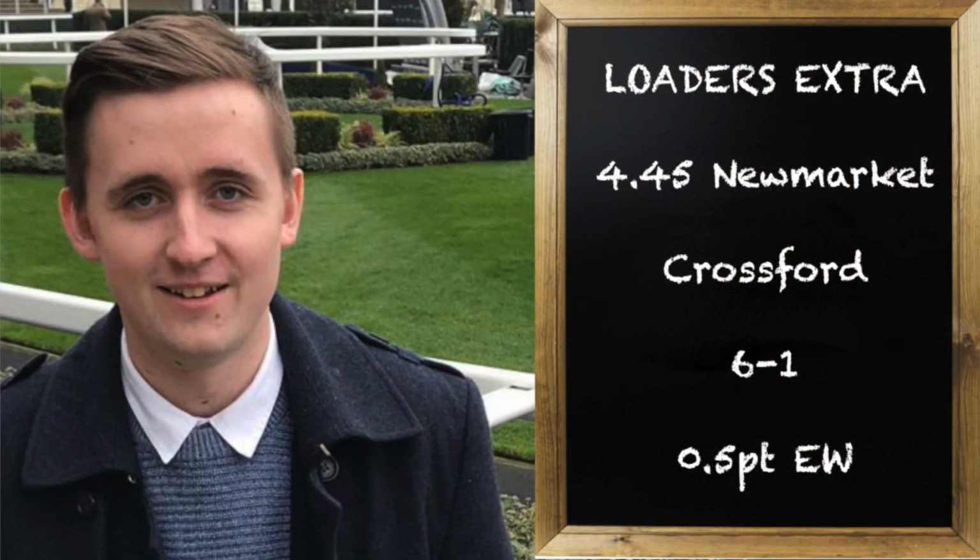We then go with my extra tip, which runs in the 4:45 at Newmarket. An interesting looking handicap here, but I thought Crossford would be the one for Ryan Moore and Charlie Hills. You can currently back this horse at the time of recording at 6-1, and that price was available with Paddy Power and Betfair. I'm going to recommend a 0.5 each way selection here.